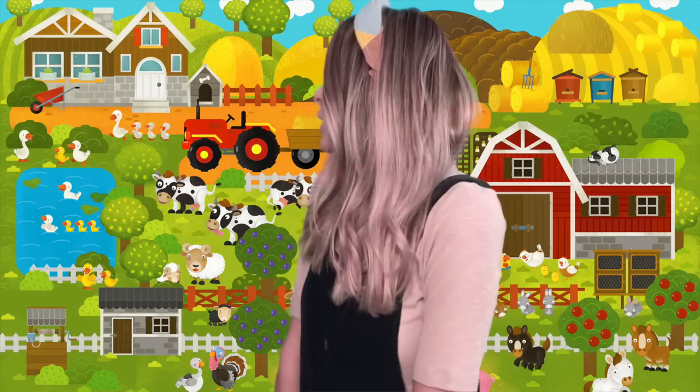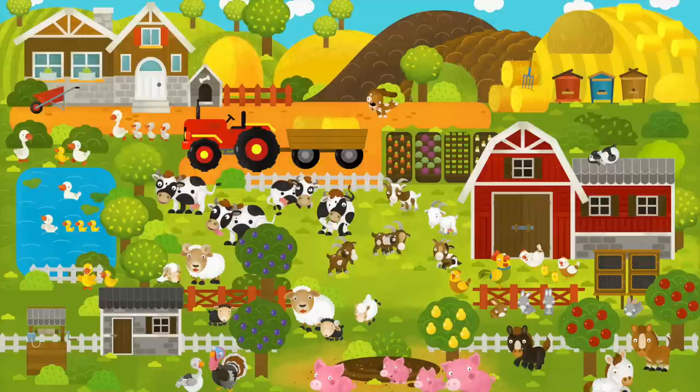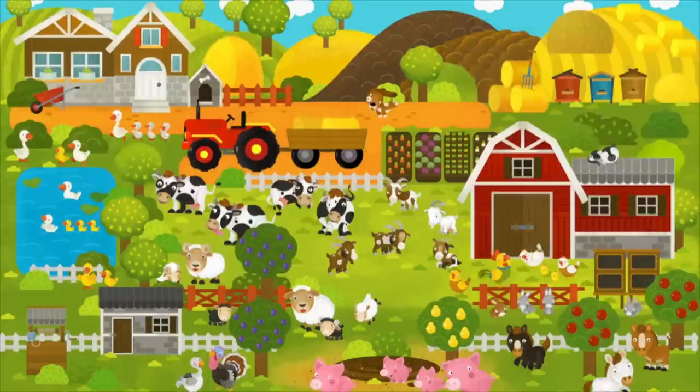Let's play I'm looking for something on the farm. Are you ready for the first one? I'm looking for something. Something that's purple. What do you see on the farm that's purple? I was looking at the purple cabbage.